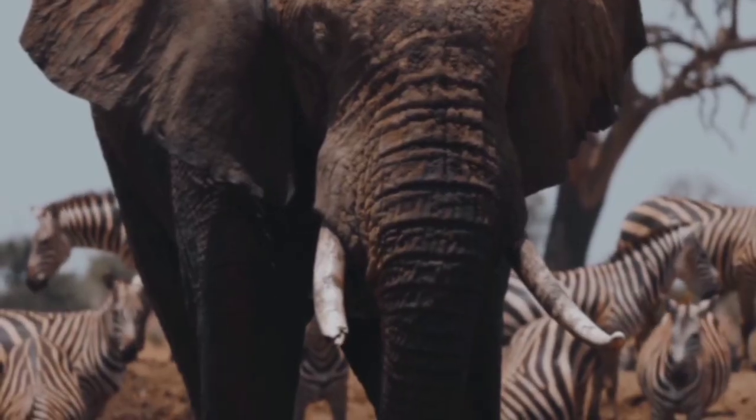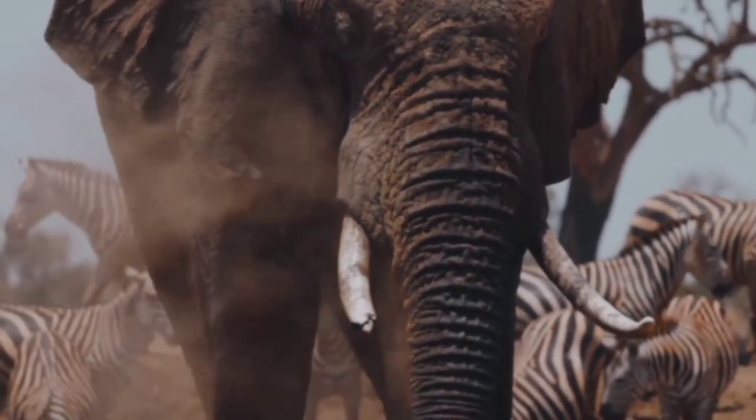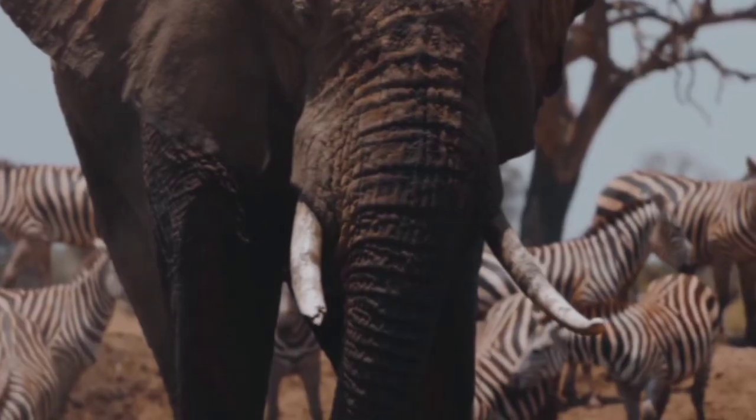Fly deterrence. Research indicates that the stripes may confuse biting flies, such as tsetse flies and horseflies, making it harder for them to land on zebras. This reduces the risk of disease transmission from these pests.